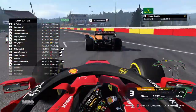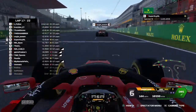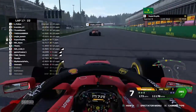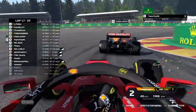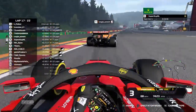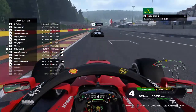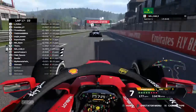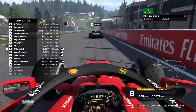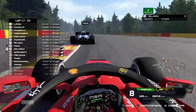Super Guy NL is right on the back of Ugi Azim right now, getting the DRS on him. He's going to wait till the Camel Straight, most likely, to see who can get the position done. Running in a bit deeper than Ugi, I would say. Cam is right on the back of TV Sen, going for it again with DRS, both drivers. Oh, TV Sen has actually got some ERS to use. Cam has not, funny enough.